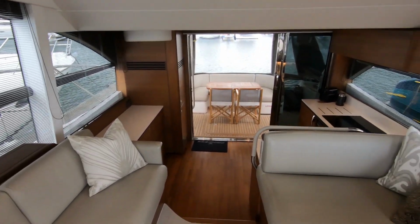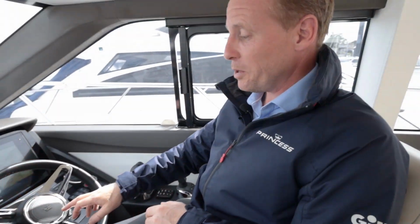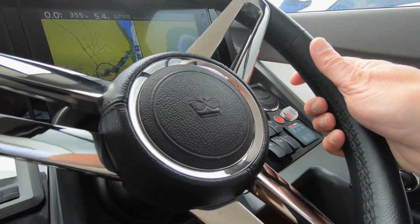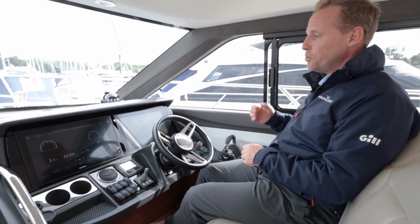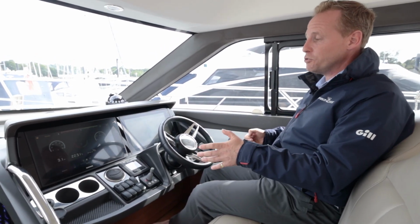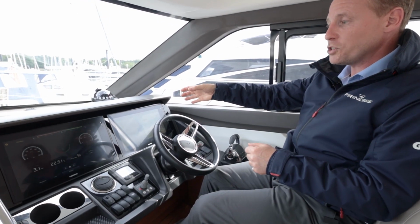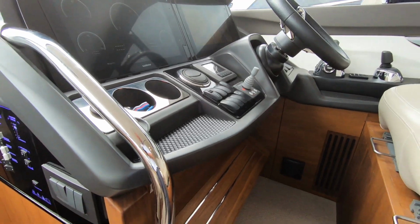So here we are at the lower helm station, and it's a lovely place to be, both cosmetically with little touches like our weighted Princess logo at the middle of the steering wheel, to the way in which this dashboard is laid out, which gives you everything you need and nothing that you don't. We've got 16-inch Garmin plotters, which we can subdivide and split the screens if we'd like to display more information.